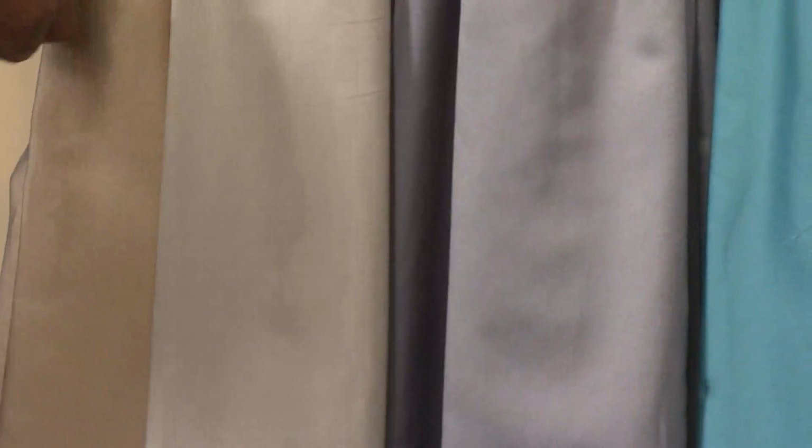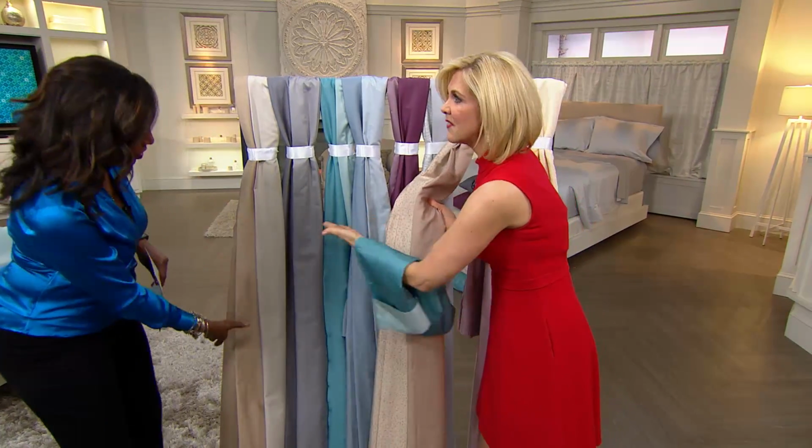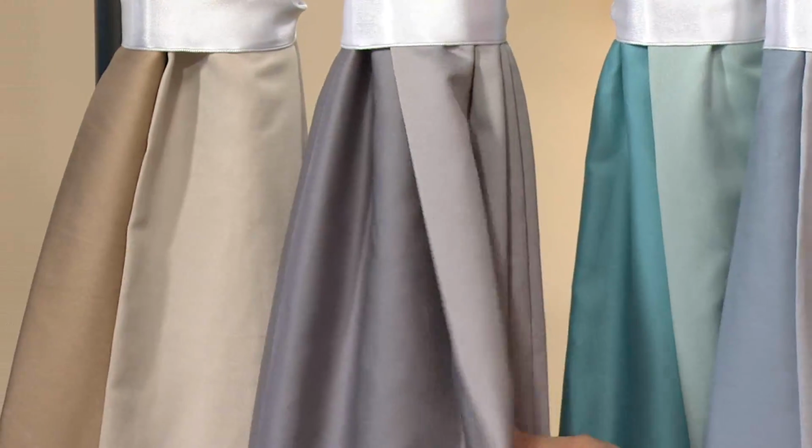Or if you wanted to mix the taupe with the animal option, that's another great way to do it. And even keeping it all tonal together. Isn't that beautiful? I love that. I love that too, so rich and tonal. A lot of folks are picking up more than one set, so feel free to do it. Platinum is absolutely beautiful.